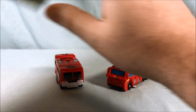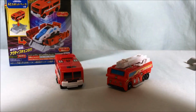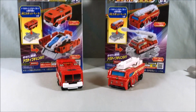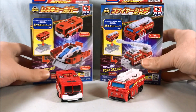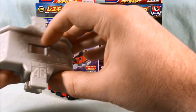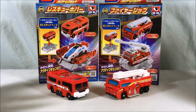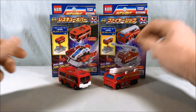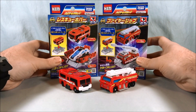But yeah, so let's see. I'll bring the boxes back in. We'll go ahead and move this up. I don't think these are the best. I think they're all right. I really did like the first ones better.